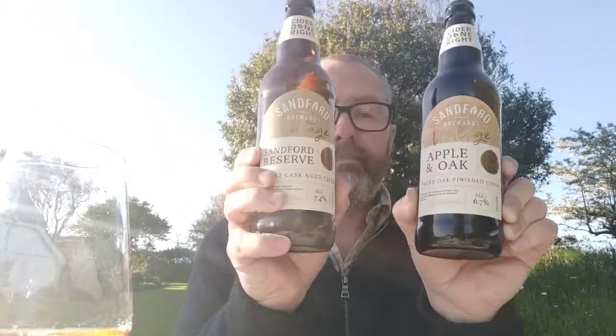So there you go. Two from Sandford Orchards, pardon me. Three if you include the General, which I drank already. But yeah, over sweetened, back sweetened. I felt it was a bit cloying. I had high hopes for it, and therefore I felt the most let down by it. But there you go. Still, some good stuff tasted.